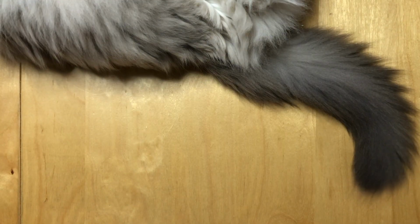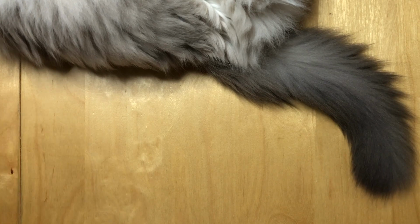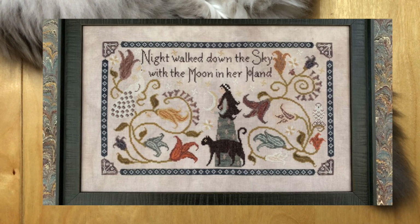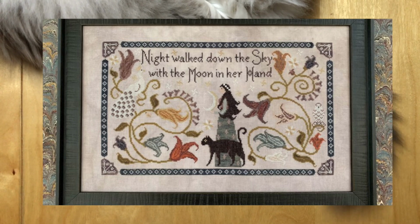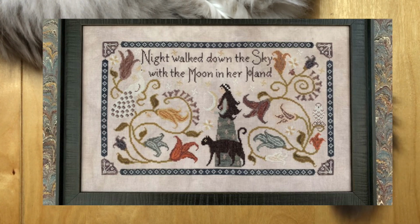Let's talk about WIPs and plans that are going to change. At the beginning of the month, I told you that I had picked Night Walk Down by the Blue Flower as my focus piece for the month of August. I am stitching this on a 40 count piece of linen by xJuDesigns in the color, I believe, Brown Sand it was. And I learned very quickly that stitching on a 40 count when it's 30 plus degrees Celsius, which is something like 90 Fahrenheit, I think, nope, not going to happen.